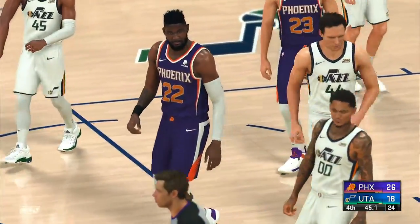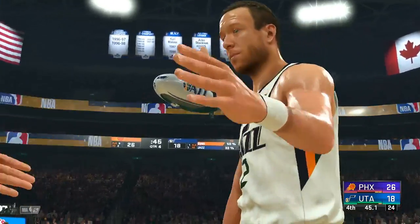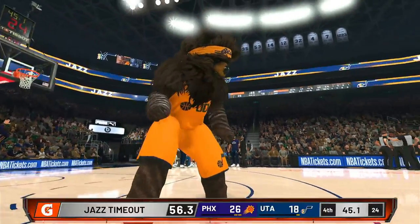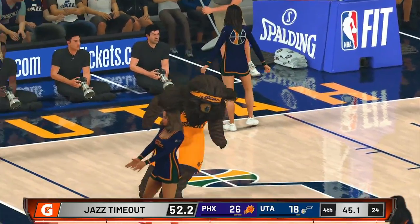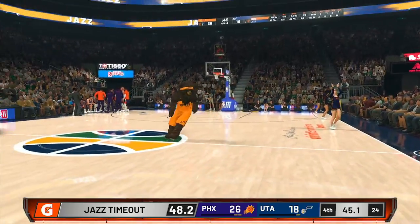Well, credit them for maintaining that aggression, even being up this much. They don't want to leave no chance for a comeback. Just focus on playing the right way. And the Jazz call time here. They trail by 8. There's 45 seconds left here in the fourth quarter.